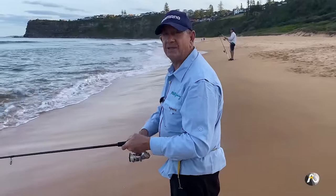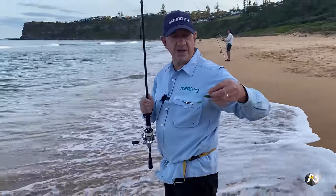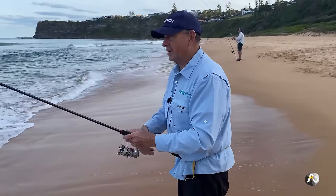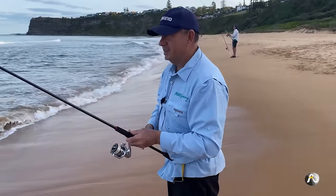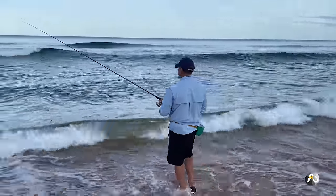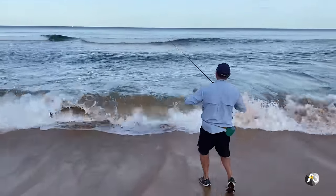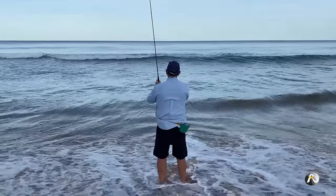I may change to a different colour plastic in a minute, but certainly this size jig head is great for casting, and you do have the current and the waves, so it helps. And I'm really only planning just to bounce it along the bottom, just hop it along the bottom. So it's perfect. And with a light whippy rod, you can flick it out a long way. Come on, Mr. Fish.